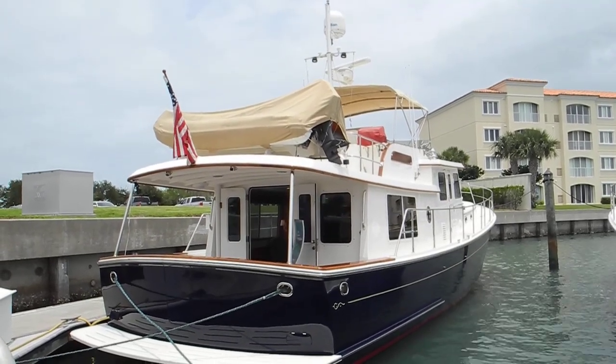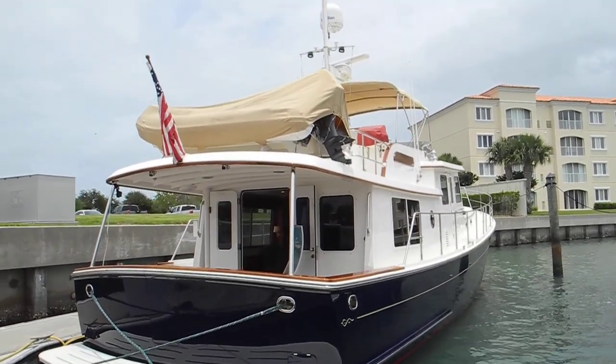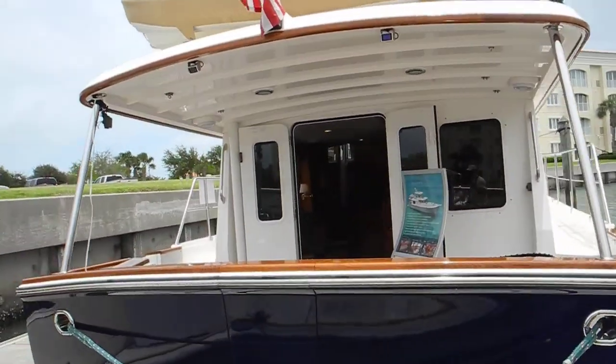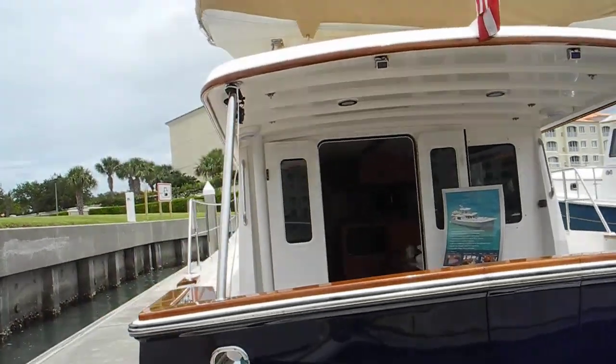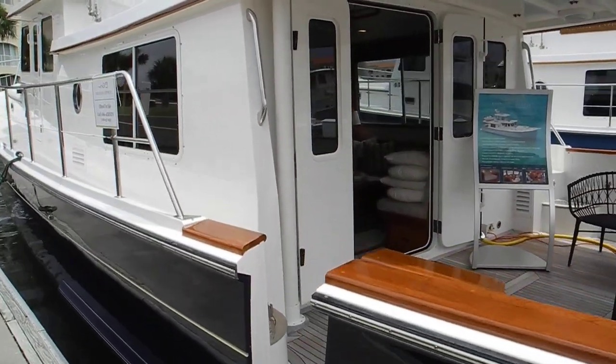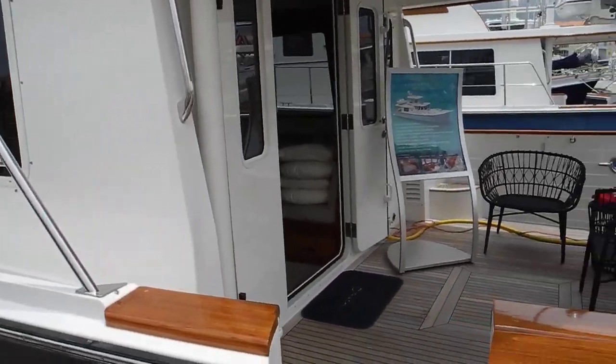It's May in Florida. Looking at this Krogen Express 52 at the Harbor Isles Marina in Fort Pierce, Florida, right near the Fort Pierce Ship Channel, headed out to the ocean and the Bahamas. Wanted to point out a few things.